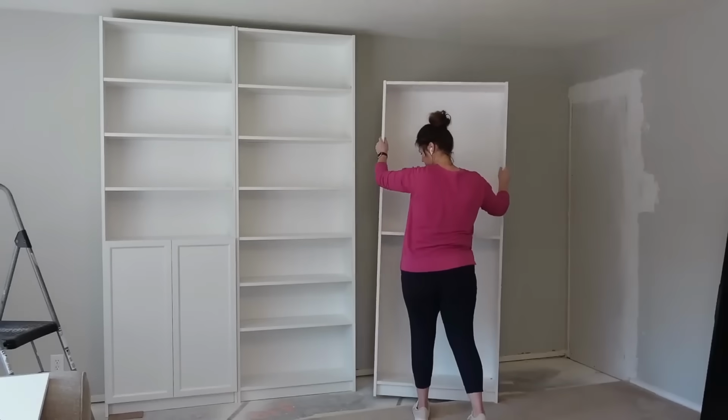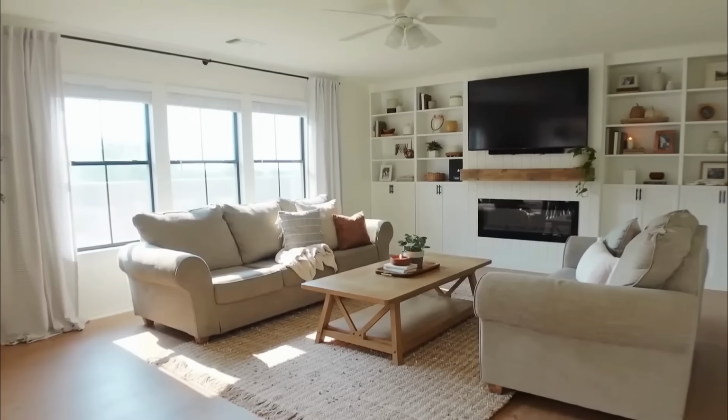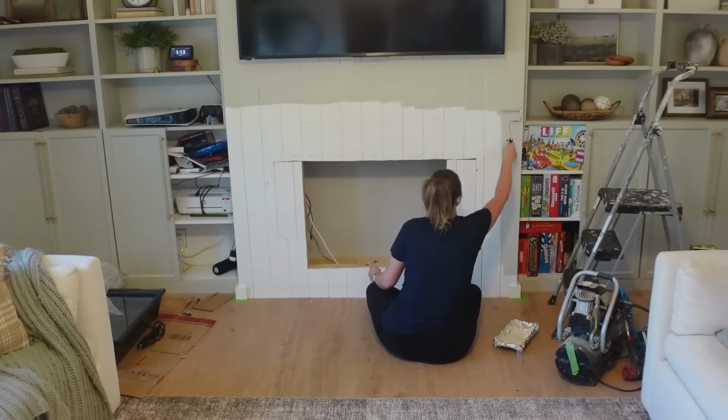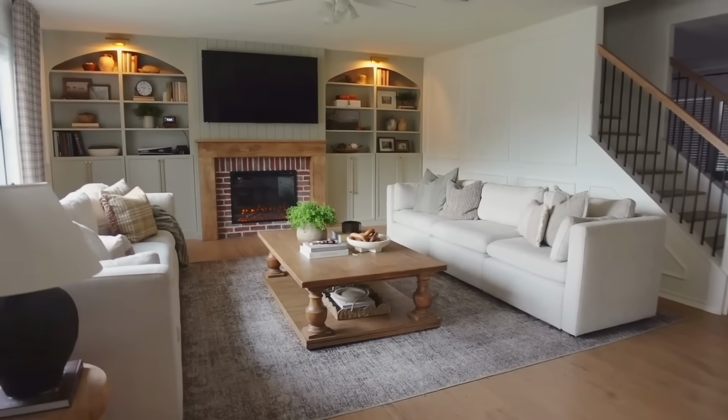The very first project that I did whenever we moved into this house was install these built-ins behind me. While they have been through quite a bit of changes, paint colors and fireplaces and all of that, one thing that hasn't changed is the storage. It's such a good opportunity to put all of the stuff away behind the cabinets where you can't see it and leave the pretty stuff that I want to see up on the shelves.